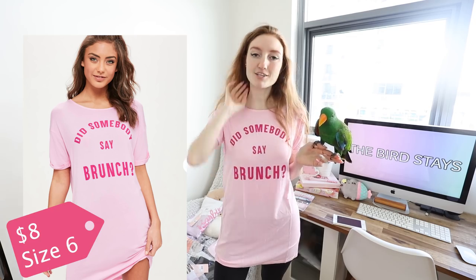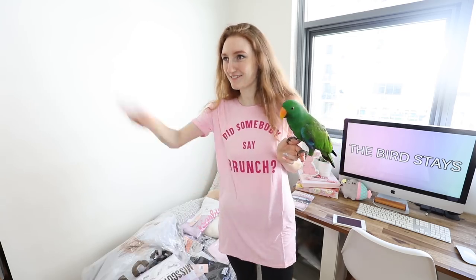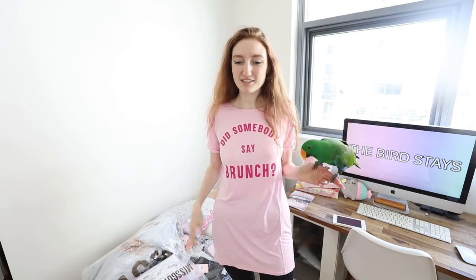This is actually a pajama top, but you know what? I can just picture myself crawling out of bed at 11 a.m. on a Sunday after a long night watching Netflix. Did someone say brunch? That's my mood every Sunday when I sleep in and wake up and I just want avocado on toast. So I really like the fit of this one.